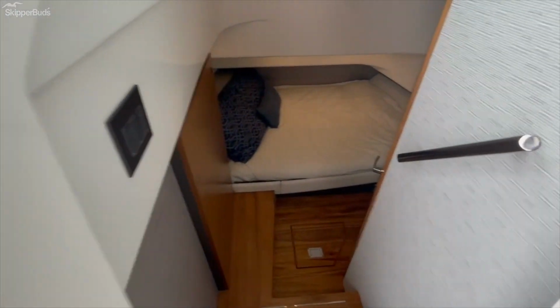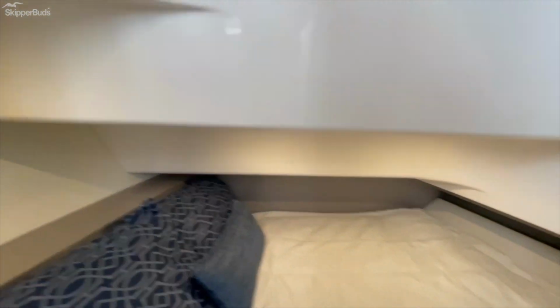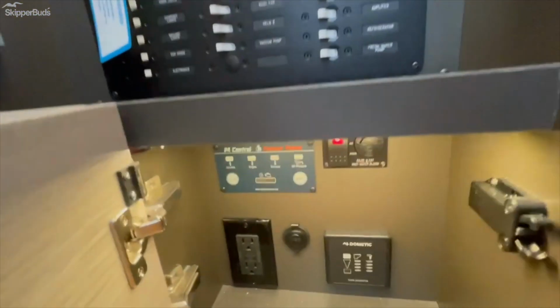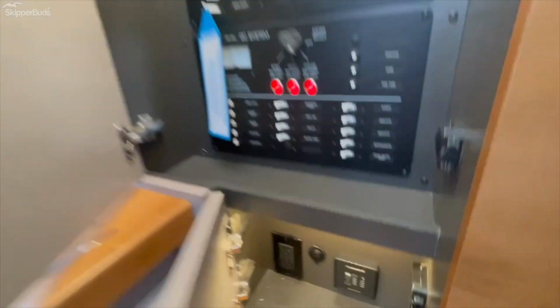And moving down, a twin berth, large hanging locker, full electrical, and then your controls for the diesel generator and monitoring of your freshwater and waste system.